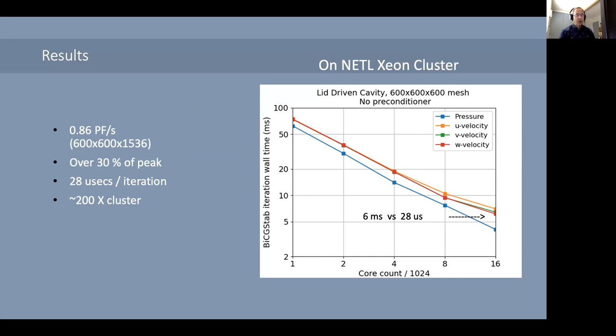Well, what did we achieve with NETL? So on a larger mesh, 600 cubed, they were able to get, by scaling up to 16,000 cores, on the order of 6 milliseconds per iteration of BiCG step. Our implementation, which actually was on a 600 by 600 by 1500 mesh, got it down to 28 microseconds. So we're roughly 200x faster than the cluster. And they're beginning to hit the limits of strong scaling, largely, we think, due to the all reduce and the fact that that all reduce does not scale well.